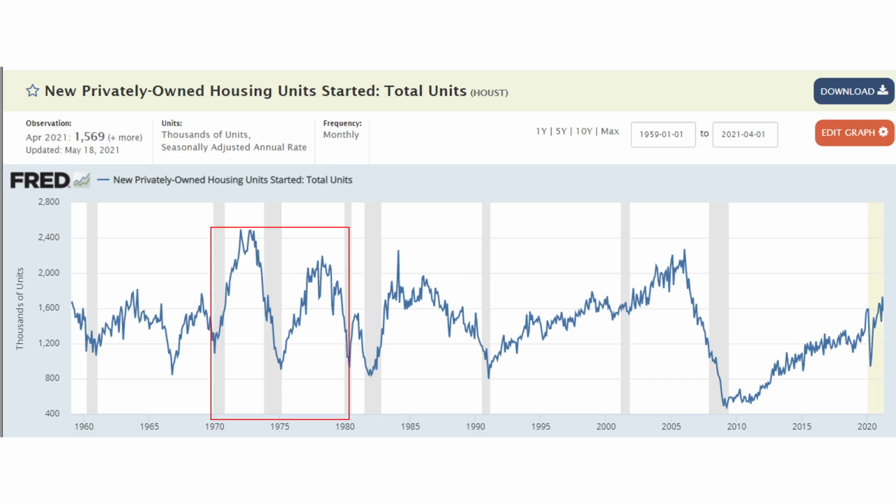So, looking at the new privately owned housing unit starts, I boxed in something that I think is kind of cool. So this was a bull market for gold and silver. The housing units basically were in an expansion phase almost the entire time, and it made this unique pattern of an up and down move. So you've got two hills connected together. Let's correlate these two hills with the M2 money supply, and then correlate it with inflation.